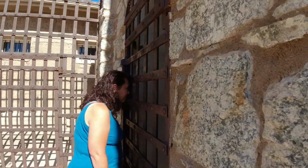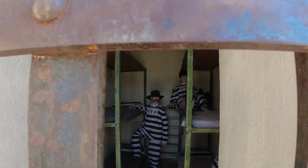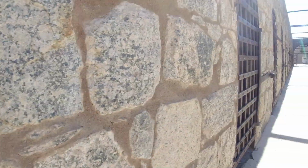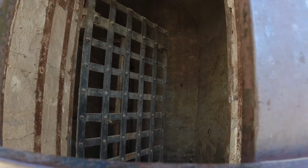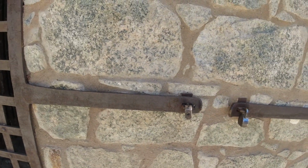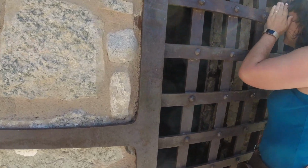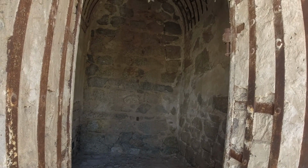Well, there's 6 bunks. Look at this lock. I bet it was cooler in there.